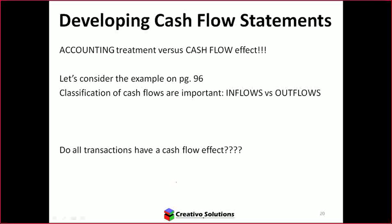Before we look at that, I just want to ask you a general question. Do all transactions have a cash flow effect? No. Why do you say no? Because you don't always pay the cash immediately. Exactly. There could be a timing difference. It could be timing or it could be a non-cash item like depreciation, right?